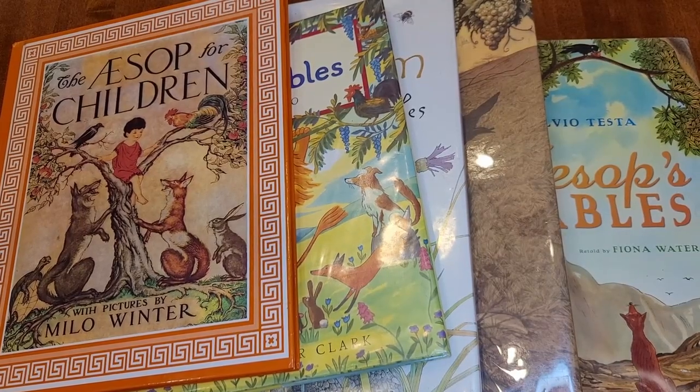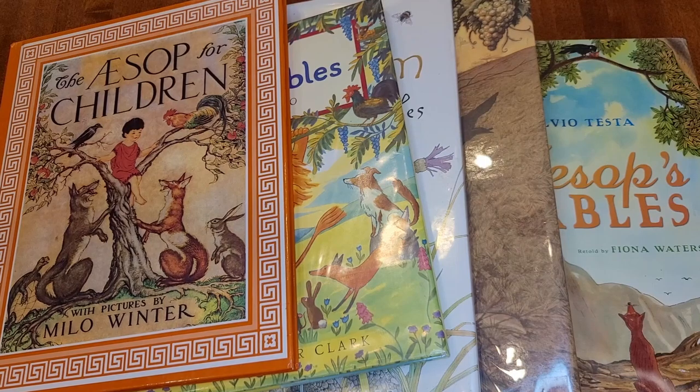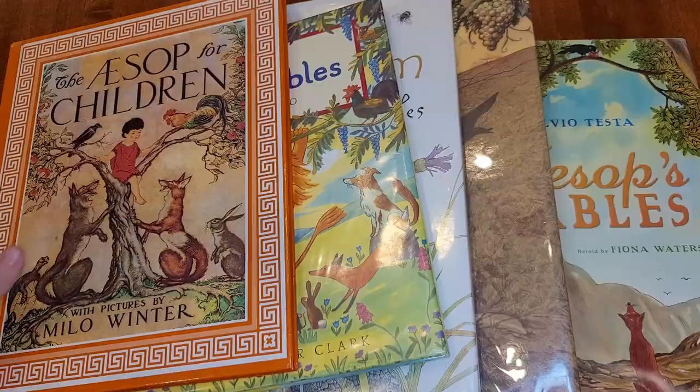I have an 8-year-old, a 5-year-old, and an infant. Today I wanted to share a comparison and review of a bunch of different Aesop's Fables collections. So let's get into it.